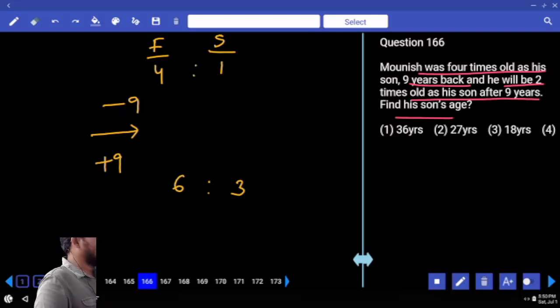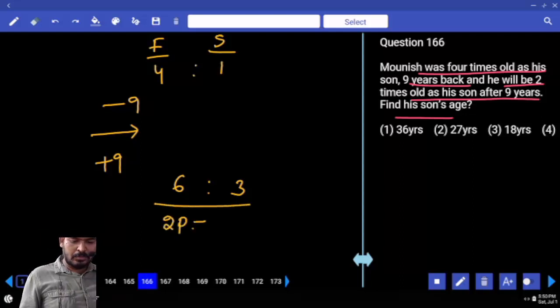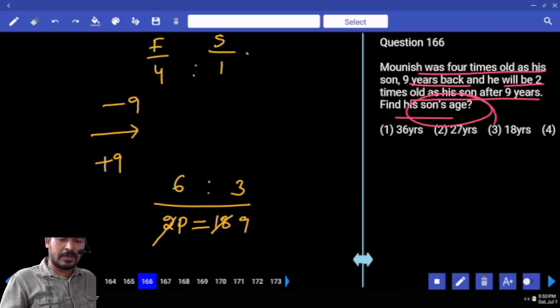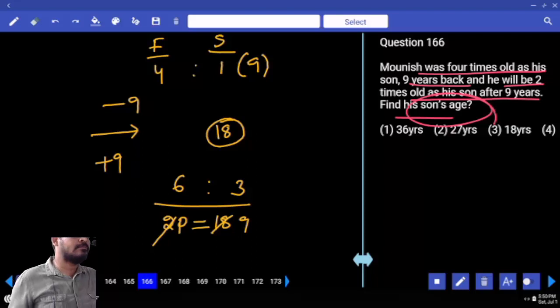What is the 4:1 difference? 3. 6:3 also? 3. How many parts are increased? 2 parts. That is equal to how many years? 18 years, sir. What is the 1 part value? 9. What is the question here? Son's present age, sir. First, what is the past value? 9. Present value? 18.